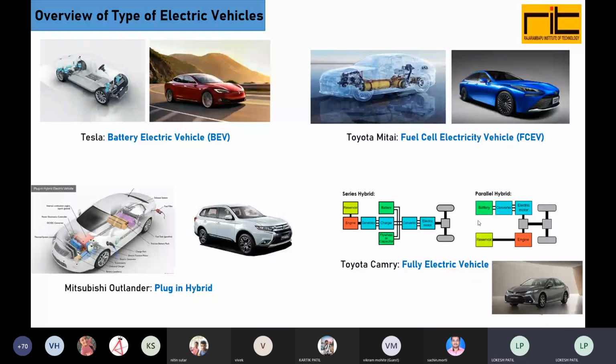So in this, if you are starting from location A to location B, and in between, suppose your battery discharges, you may switch to an IC engine based drive, and that is how it works, right? So this is the plug-in type of hybrid vehicle.